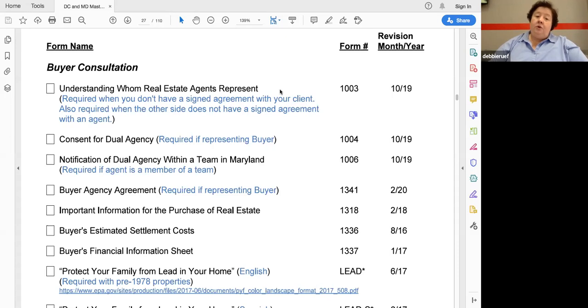So if you're the listing agent and a buyer walks in that's not represented, okay, this is one of the forms you would have to use for them, okay? There's many others you would have to use. The best thing would be, because we prefer that you not do dual agency, to refer it out to another agent, okay? But with that said, I'm not going to go over that document. That's something you guys can look at for yourself.